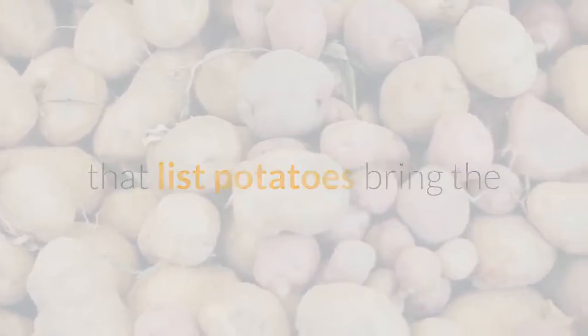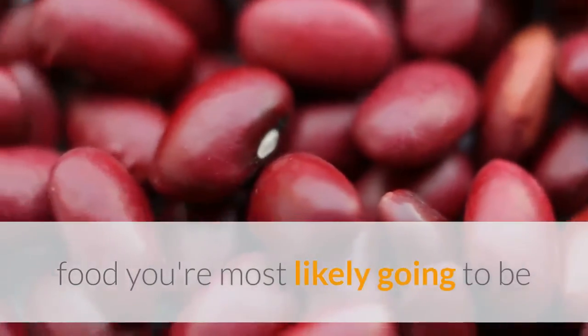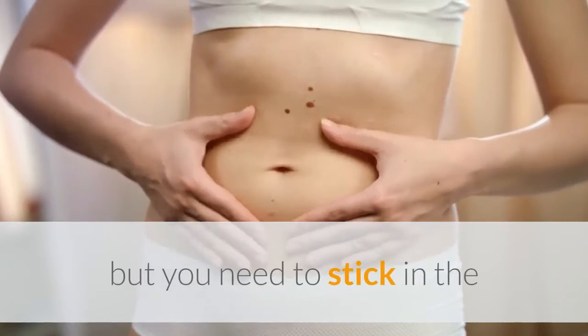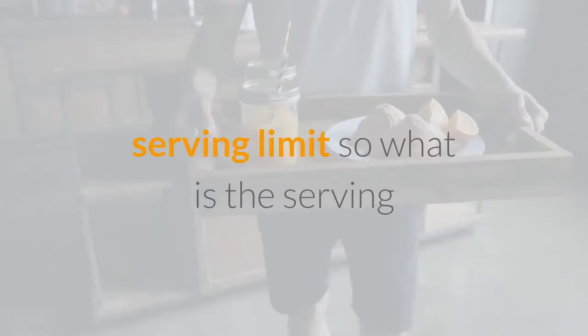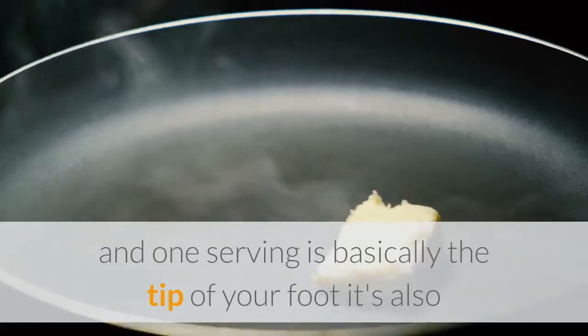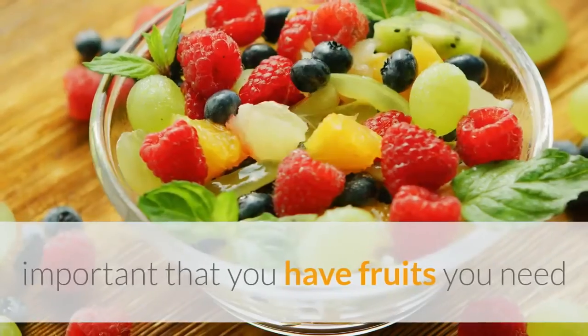Potatoes count toward the carbohydrate servings. To cook your food you're most likely going to be using some fats or some oil, which is fine to do, but you need to stick to the serving limit. So what is the serving limit? You can have 2 servings of fat or oil or butter, and 1 serving is basically the tip of your thumb.